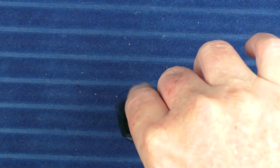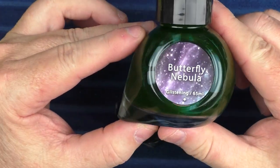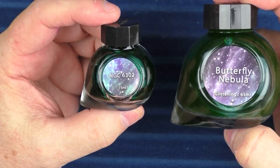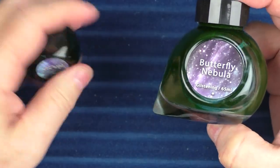Let me get this out of the way. We have the Butterfly Nebula, which is a glistening ink. And then we have the NGC 6302, which isn't glistening. It's more of a straight ink.